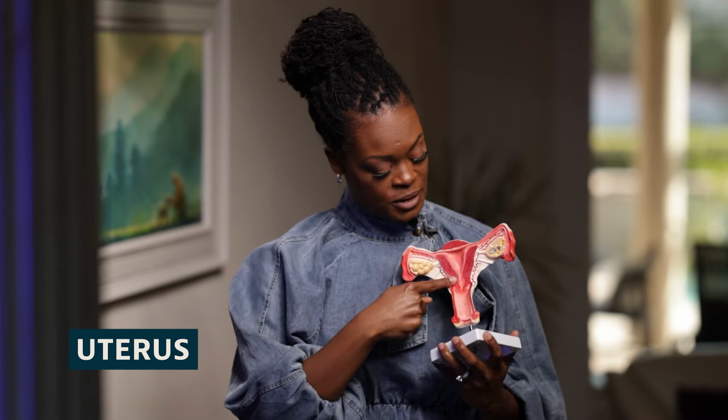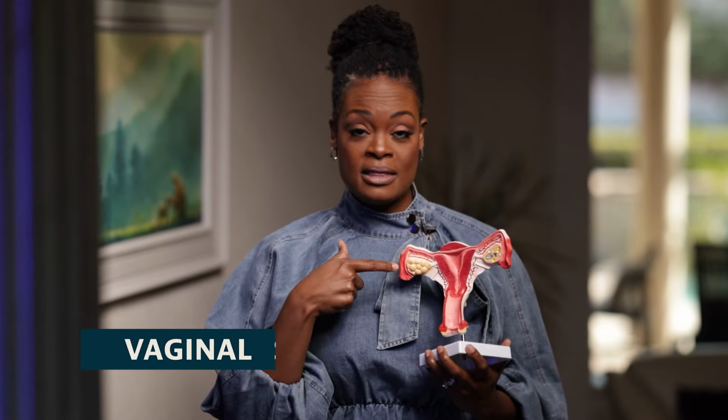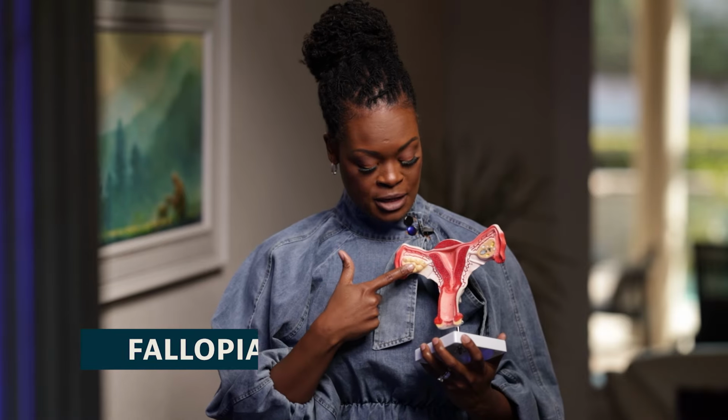They are actually very different from the uterine tissue. So I'm going to pull out my model here to kind of give you an idea of what happens with fibroids. And so this is a model of the uterus, which we can see here, okay? This is the vaginal space. These are your fallopian tubes and your ovaries. You have 2 on each side.